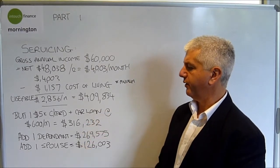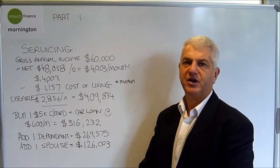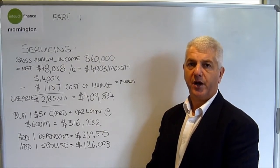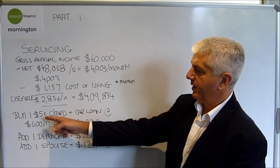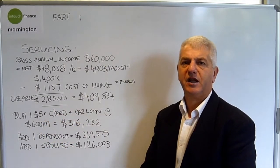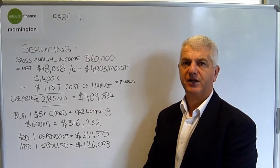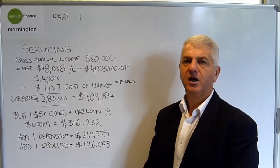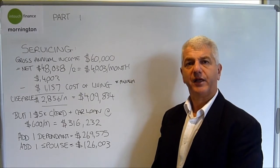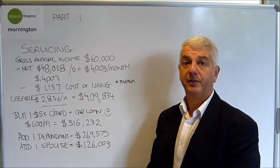So ways we can improve your income, well obviously if you do have a dependent child, family allowance can be taken into consideration by most lenders as long as the child is 11 years of age or younger. Some will go to 12, some will go to 16. Credit card. Now the credit card is the limit. So if you have a $10,000 limit and zero owing, the lender will always take into consideration the $10,000 because that's the debt that you can get into. So if you have a $5,000 credit card limit and only owe $1,000, then you can look at reducing the limit to $1,000 because that will improve your borrowing capacity.